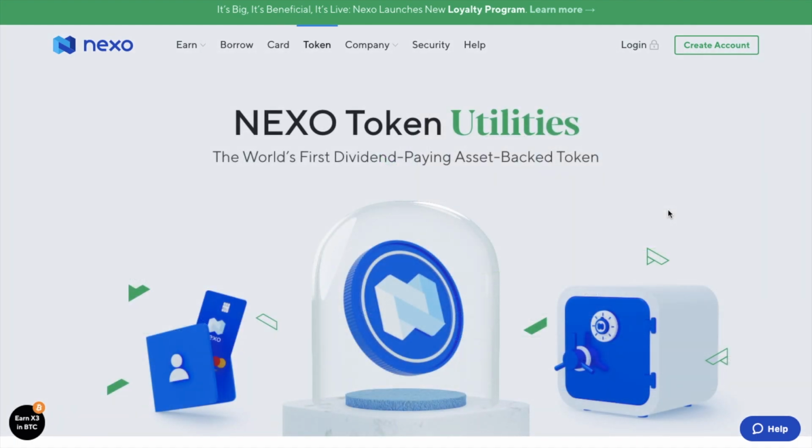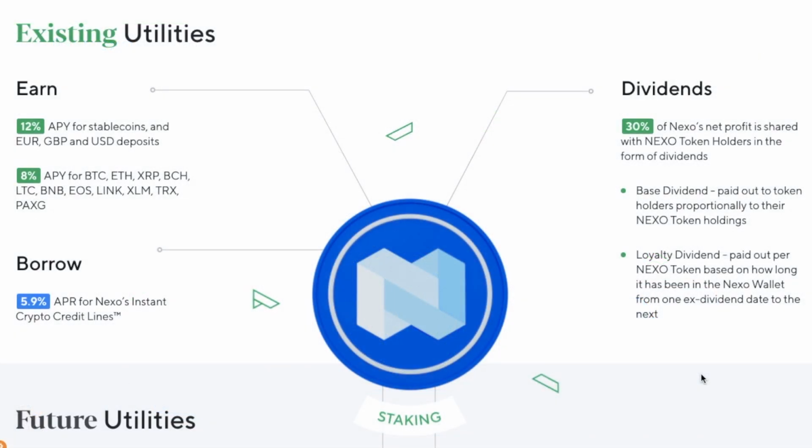Nexo also have their own ERC20 utility token, which is Nexo, and this allows token holders to receive discounts on their interest, such as the ability to earn up to 12% APY for stablecoins and fiat currency deposits. You can get 8% APY for crypto like Bitcoin, Ethereum, XRP, BNB and EOS. There's reduced interest fees at 5.9% APR for borrowing. And you can earn a portion of Nexo's net profit too, which is shared with the Nexo token holders in the form of dividends.